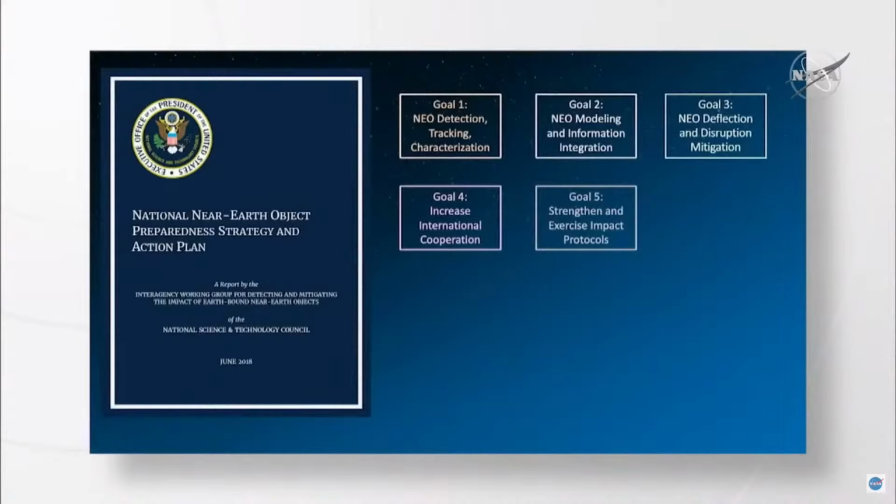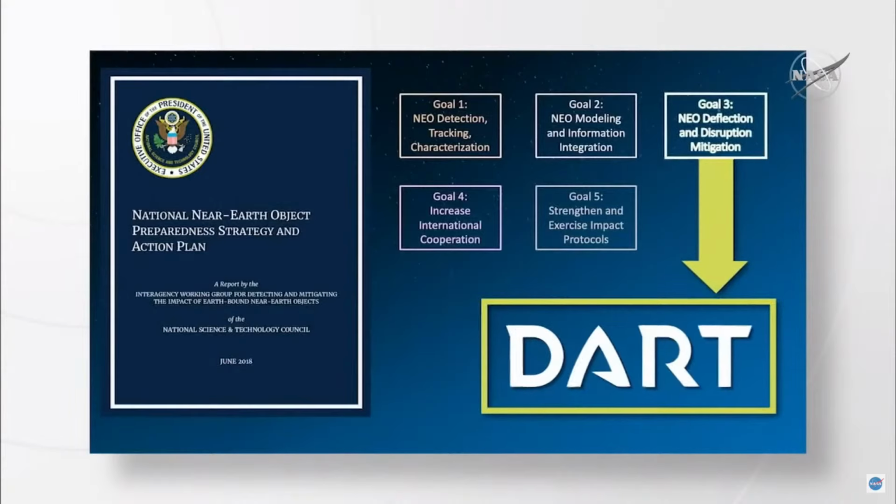All of this is part of a national near-Earth object preparedness strategy and a plan that was developed over a course of 4 or 5 years and released in 2018 with these 5 goals that you see here. So goal 3, testing NEO deflection and disruption and mitigation capabilities. That's what DART is all about, our first test of a capability to do this. And so with that, let's hear more about DART.